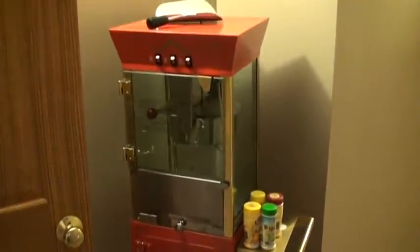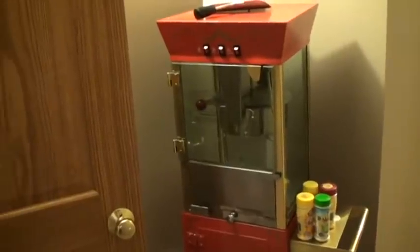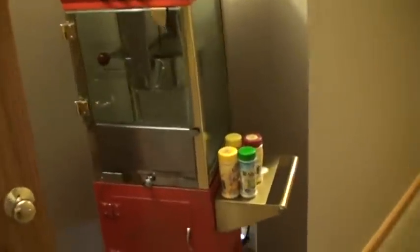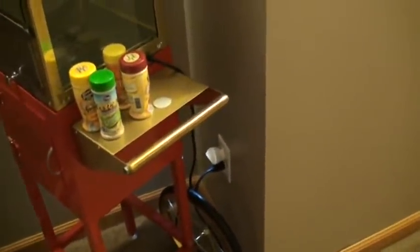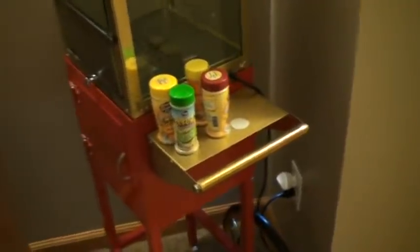And come out through the French doors, hang a left. Good old popcorn machine. That used to be in the theater room. Unfortunately, it created a lot of steam, so it was kind of steamy in the theater room, and it kind of made it stink a little bit. So I put it out here after the fact and put a new outlet in, which was relatively easy because the other side of this wall is unfinished. I put a couple outlets in here, so this is where its new home is.